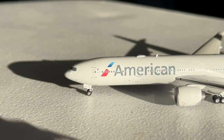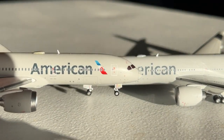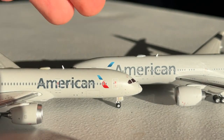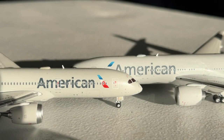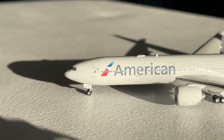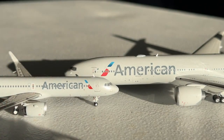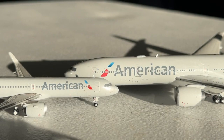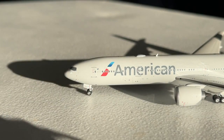Here is the Gemini Jets American 787-9 from 2023. So you can see a little bit more saturation to it. The actual shade is a little bit darker, but very comparable. I do have the American Airlines A321neo here. That's the one I really like to compare it to, and yeah, it's pretty much spot on with that. It looks like the Phoenix version might be a little bit more saturated, but they're very similar. And then for good measure, I'll bring in one more.